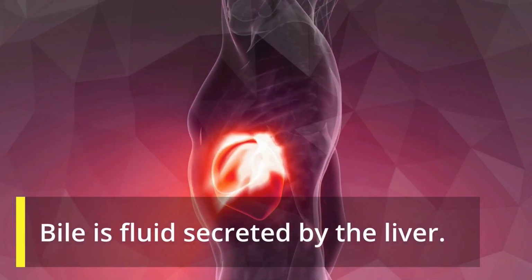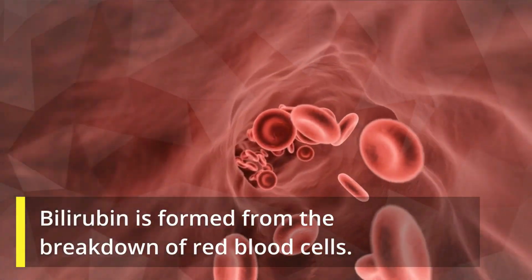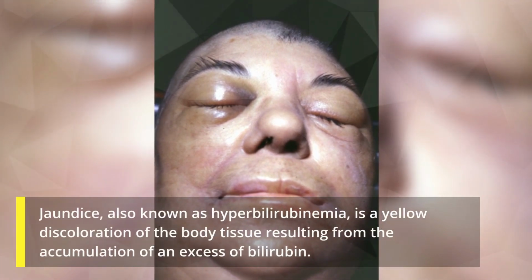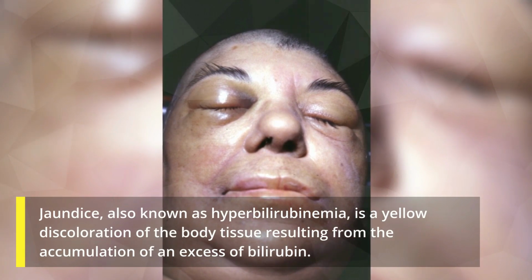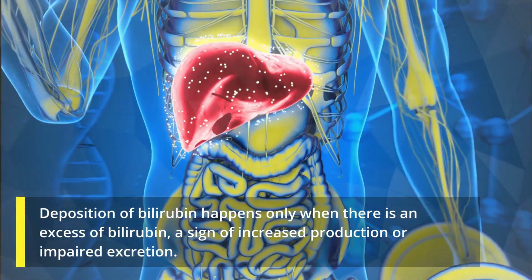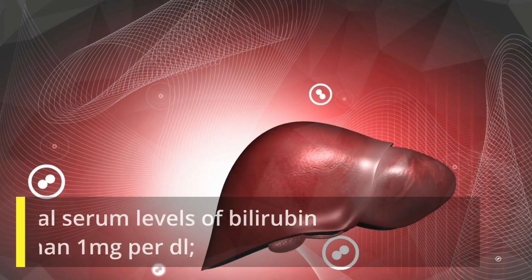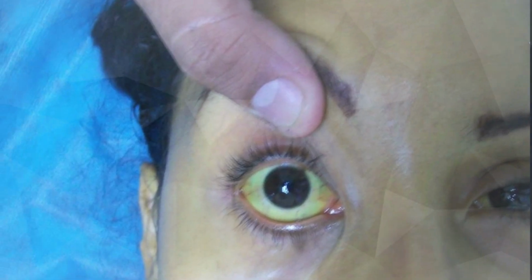Bile is fluid secreted by the liver. Bilirubin is formed from the breakdown of red blood cells. Jaundice, also known as hyperbilirubinemia, is a yellow discoloration of the body tissue resulting from the accumulation of an excess of bilirubin. Deposition of bilirubin happens only when there is an excess of bilirubin, a sign of increased production or impaired excretion. The normal serum levels of bilirubin are less than 1 mg per deciliter.